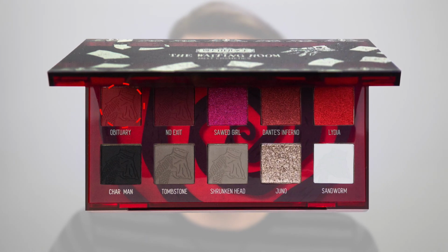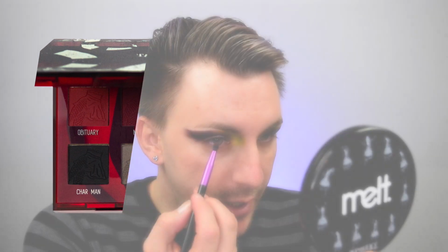But now I want to try and add a little bit of that maroon shade in that I couldn't get earlier. So I'm going to use this Morphe X Nikita in 6 brush and go into the shade Obituary this time. And I'm going to start applying Obituary right on the outer edges of the shade No Exit. So I kind of feel like there was a little bit of a missed opportunity here with using Obituary and No Exit because those look almost identical.